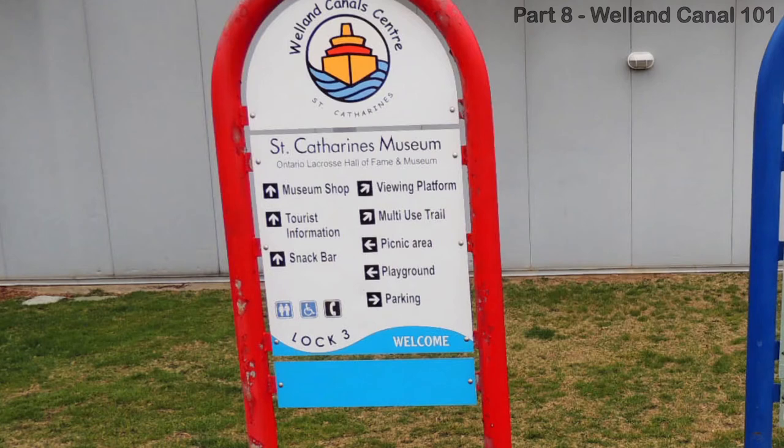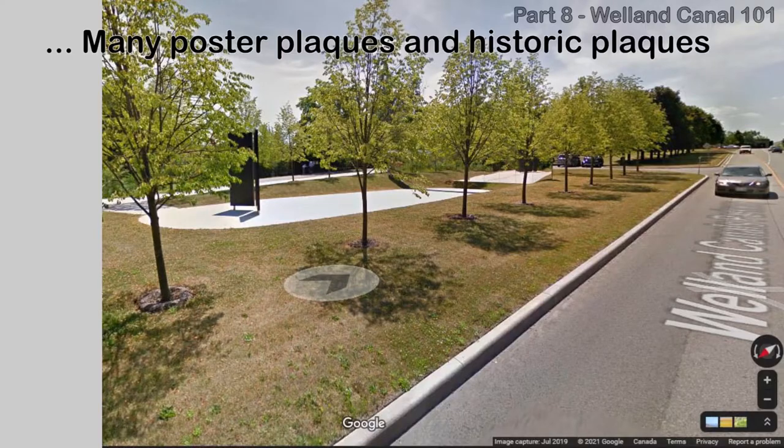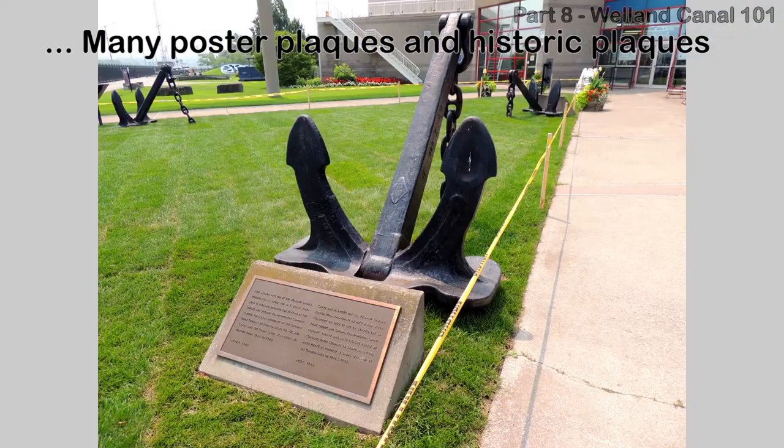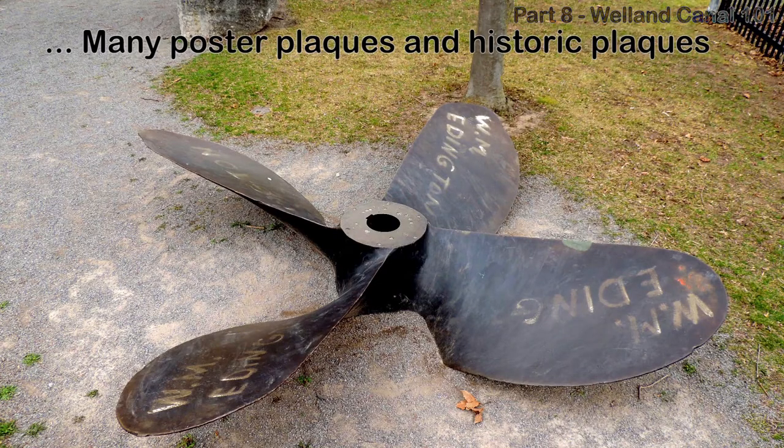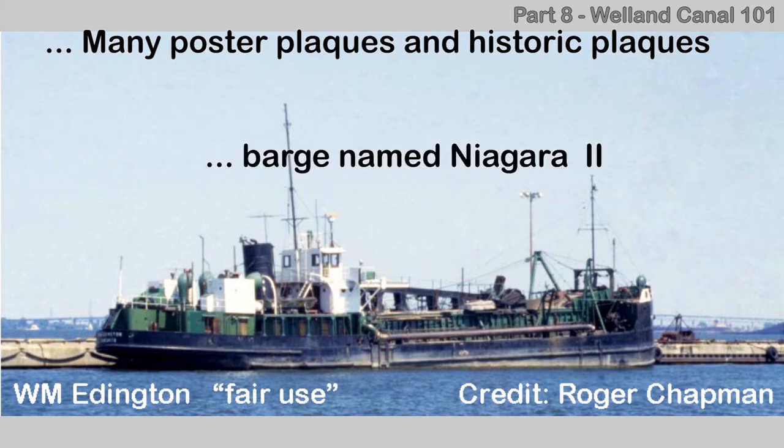There are outdoor features as well at the museum. There's a memorial for 137 of the workers killed during canal construction. There are some anchors. There's a smallish propeller from a third canal ship. This propeller is from a ship constructed in 1930 named W.M. Eddington. It was converted to a barge in 1984, and the propeller was no longer required.